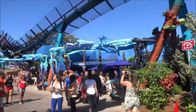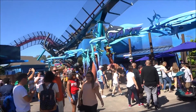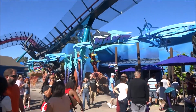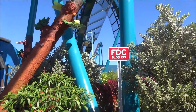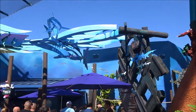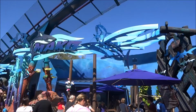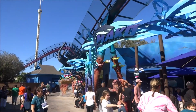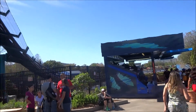While you're at SeaWorld Orlando checking out the Seven Seas Food Festival, don't forget about Mako. It just opened this past June of 2016. Really exciting hyper coaster, arguably the best coaster in Orlando. So while you're here experiencing some great eats and great snacks, save your stomach for Mako. And always be sure to check out our previous construction updates, our opening day coverage of Mako, which was really fun. We had a really great time.